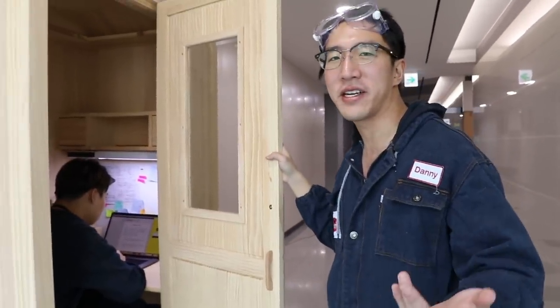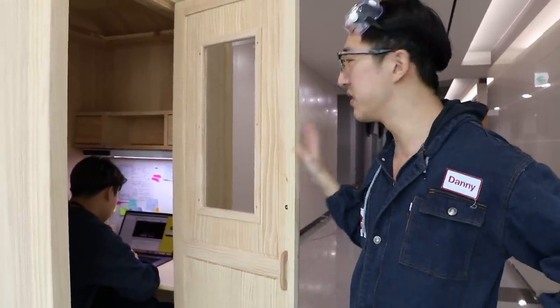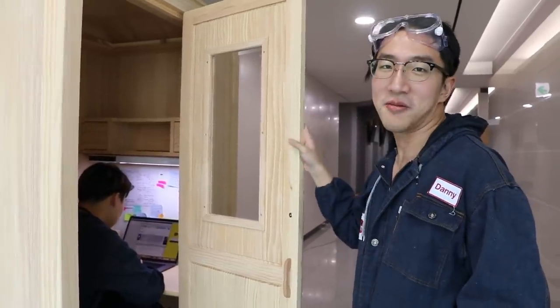Yeah, this is not an ad. I keep saying it's not an ad. Seriously, this is a good ad. You can't even buy the study cube outside of Korea. So this is definitely not an ad, but man, this is a nice study cube.